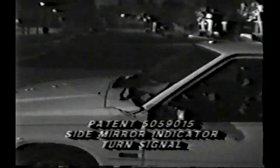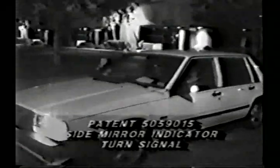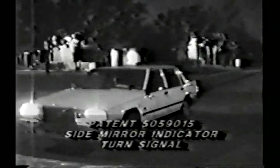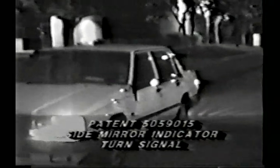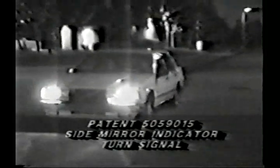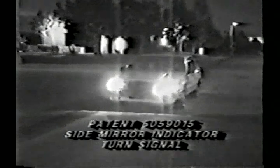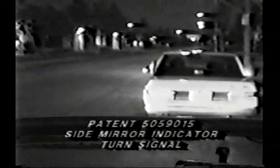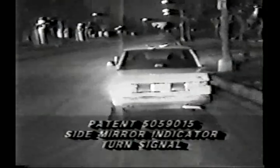Number six, it can be a combination of a turn signal and or emergency flashing signal. Number seven, it is excellent for preventing collisions with motorcycles traveling in between lanes.